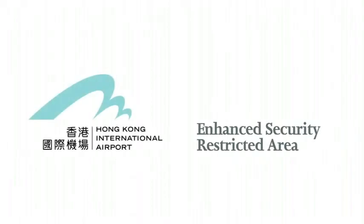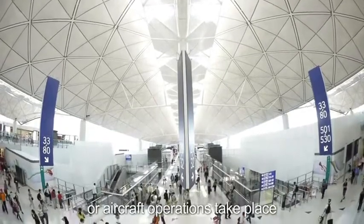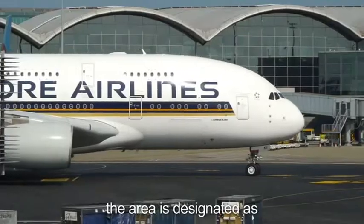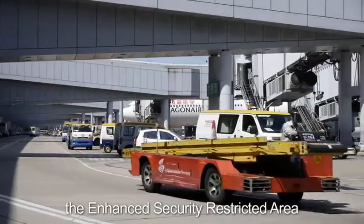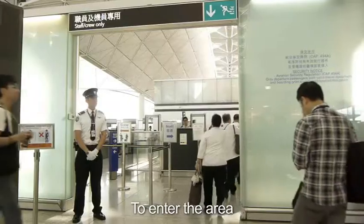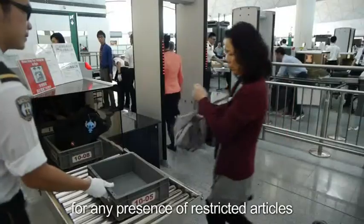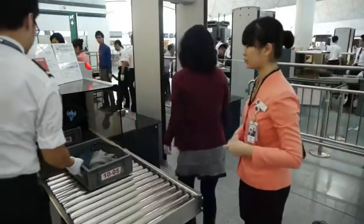Enhanced Security Restricted Area. For areas in the airport where active passenger or aircraft operations take place, the area is designated as the Enhanced Security Restricted Area. To enter the area, all persons and items are screened for any presence of restricted articles.